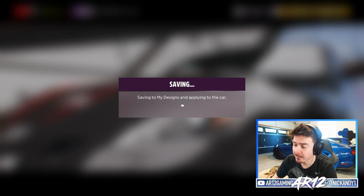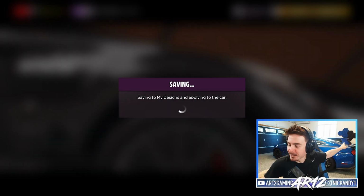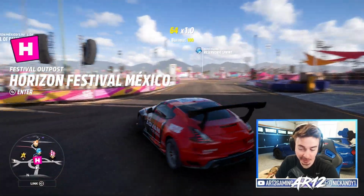Fun fact, Advan are the tires that I'm running on my Golf over there. Maybe I should wrap my Golf to look like this. Imagine my Golf with this same paint job. That would be pretty cool.